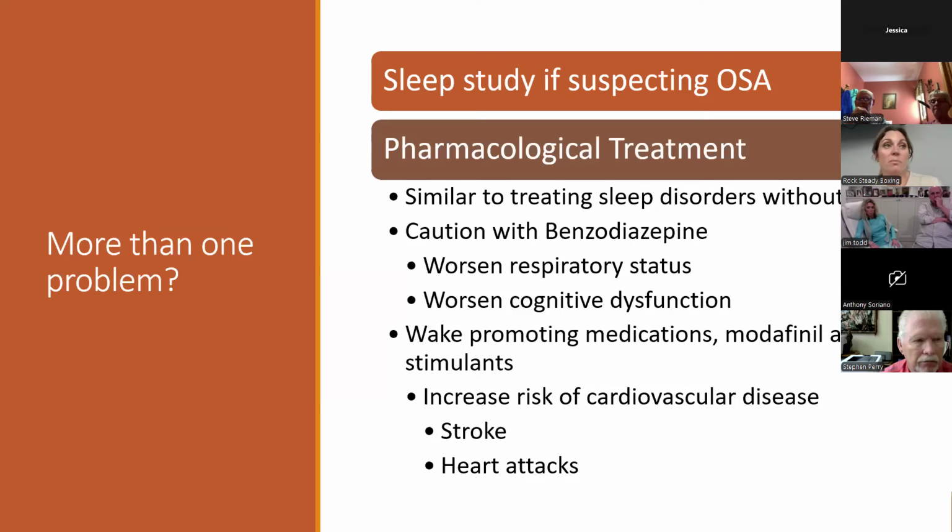So someone who's falling asleep during the daytime because the medications just make them fall asleep all the time. There are medications that help keep you awake, like modafinil and other stimulants like methylphenidate or Ritalin, things like that. The problem is they do have increased risk of cardiovascular disease, so stroke and heart attack. And most people with Parkinson's are older, and most older people have risk factors for stroke and heart attacks. So we have to balance that. Do I use these drugs sometimes, even though there is increased risk? Sometimes I do, because quality of life may be more important than the risk of heart disease and stroke.